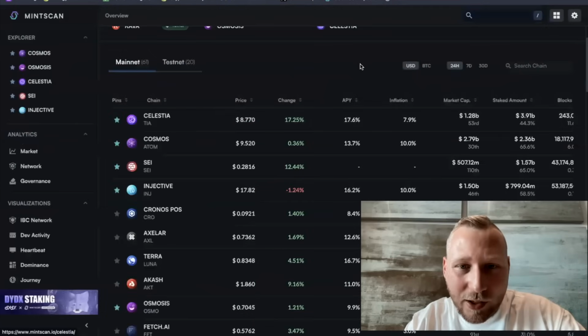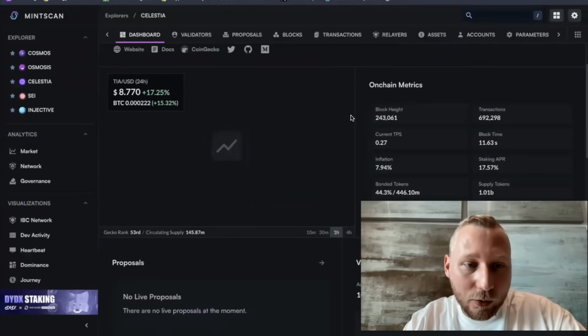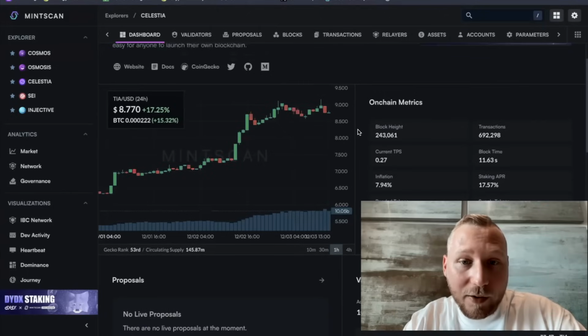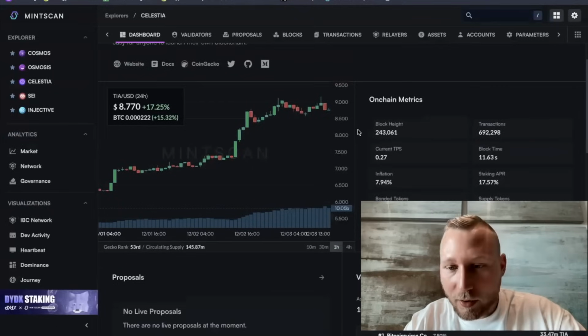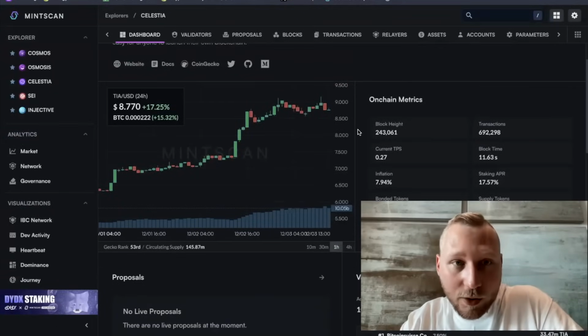So it still looks like there is room to grow for Tia, even though I will say, if you look at the chart, it's been up only forever, pretty much since it launched just over a month ago. So at some point, I think this has to consolidate. And I don't think right now is a perfect entry point to ape in. If you held your airdrop until now, congratulations. It's been a very, very nice one.